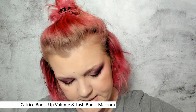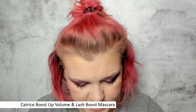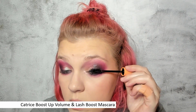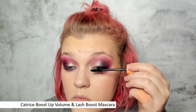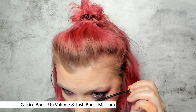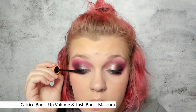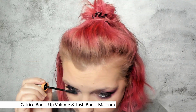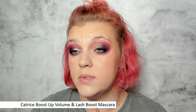This is just so me, like, hey, today I'm gonna wear a tinted moisturizer and then bam, drag eyes. Yeah, that's totally me. For the mascara, I'm gonna use the Catrice Boost Up. It is still fairly new, so I want to give it more shots. And I've been actually using it quite often lately, and I think it's not a bad mascara at all. There's that. That's the mascara.